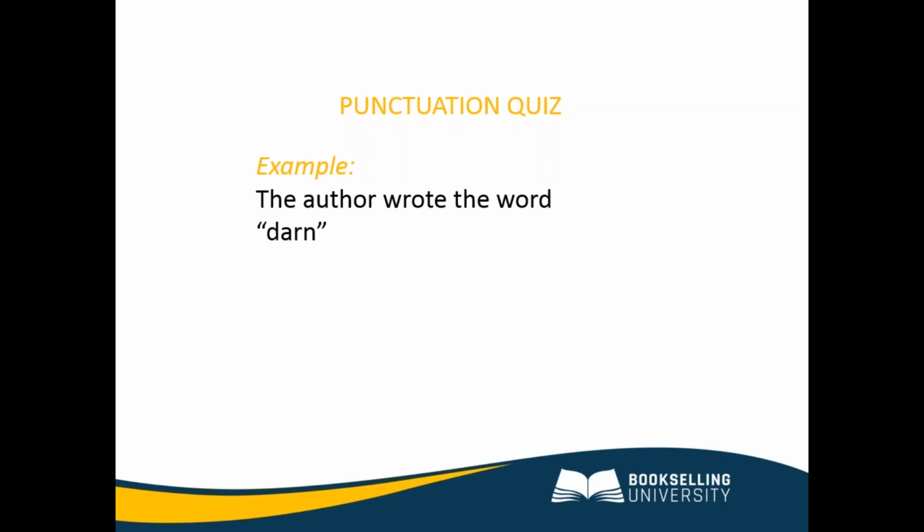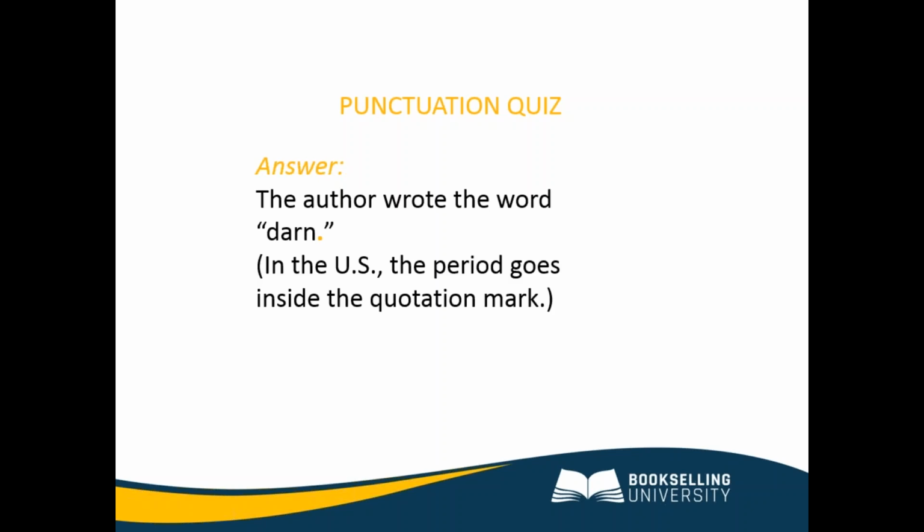Just to expand on that a little bit, the author wrote the word "darn." In this case, it also goes within the quotation mark in the US. This is the US style. So the period goes inside the quotation mark.